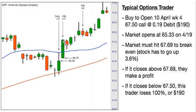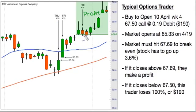And they're going to do this after the market closes on Thursday, 4/18, before it opens on 4/19, right in here. Now what this means is that when the market opens at 65.33 on Friday, the more the market goes up, the more money this trader makes. However, the market needs to hit at least 67.69. That's right up here, within 7 days. That's a gain of 3.6% in order for this trader to just break even. So if the market goes above that level, they make a profit.